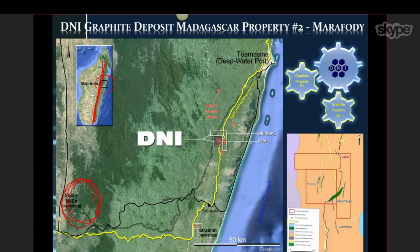Their partners are Sumitomo, which is a very large Japanese company, and Korea's Kores, the National Mining Company of Korea. So they spent $8 billion between the mine.